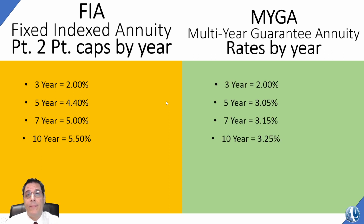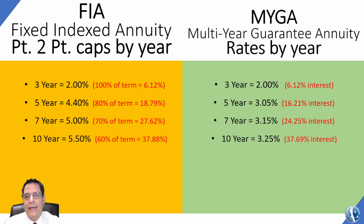Now, MYGAs, the multi-year guarantee annuity: the guarantee rate on the 3-year is 305, up to 315 right now on the 5-year with a good company. I think we can get up to 320, but it's 315 I'm showing here, and 325 on the 10-year. So what does all that mean? Well, if you're in an indexed annuity here on the 3-year, you need to hit that cap 100% of the time to match off to a 3-year MYGA, right? To get that 6.12%, which a MYGA is going to guarantee in compound interest over the 3 years, you need to hit that 3% cap every year for the 3 years. So really, that's why I say they're less competitive on the short term.